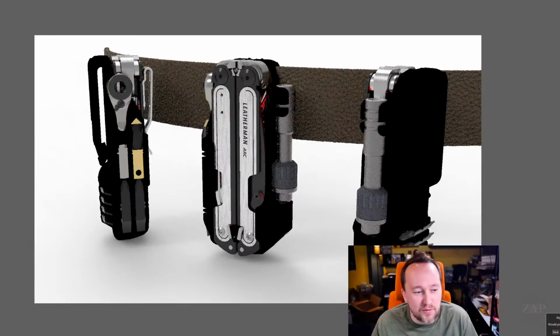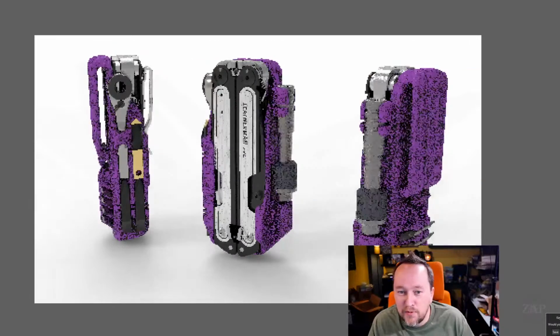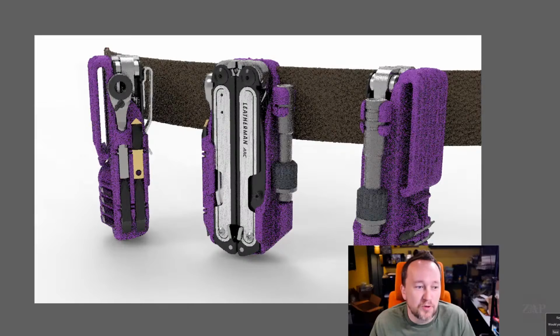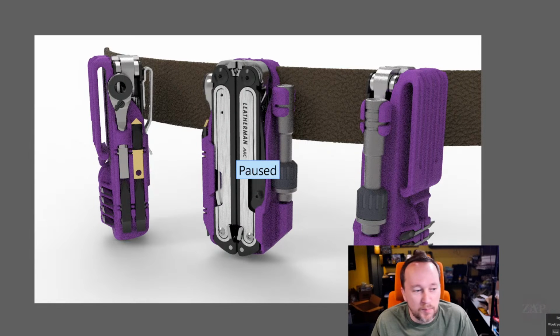So for example, I can change this now to purple, and then every single variant. So if it has the BDU loop, if it has, so this is the open clip loop. So I can turn on, like, for example, change which belt is in the background, duty belt, things like that. So every possible configuration, but that makes it so that nobody has basically any question about what the holster is going to look like and how it's going to kind of fit on a belt for you.